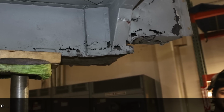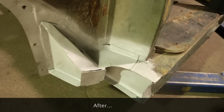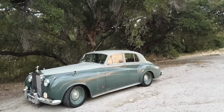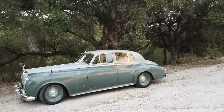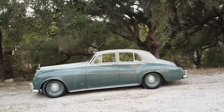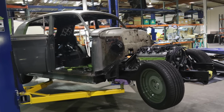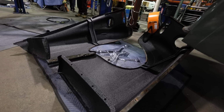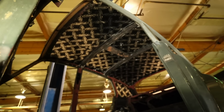So we found all sorts of unexpected rust on the underside, and we spent a couple hundred unexpected hours dealing with that. After all of that was etched and primed and sealed, and new drain plugs were created, new metal laced in, we coated the underside of the body as well as the inside floors of the cabin and trunk, plus the inside of the fenders, in heat-coated polyurea prior to final assembly. Obviously, copious amounts of Dynamat and other sound-deadening products line the roof, the doors, the firewall, the trunk, the quarters, and the floors.